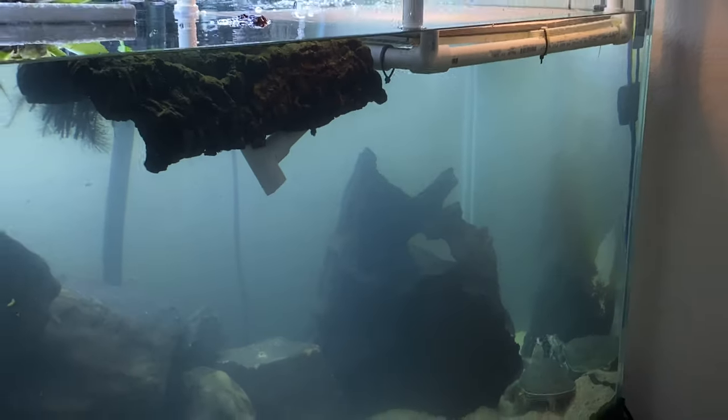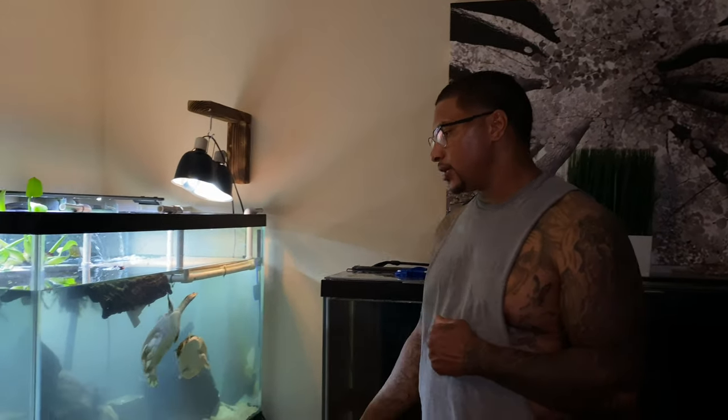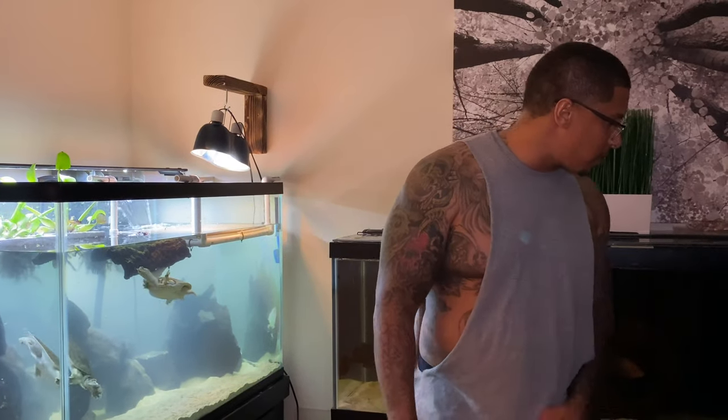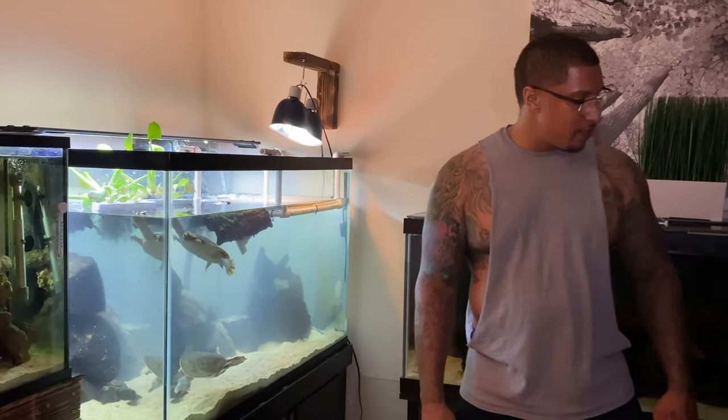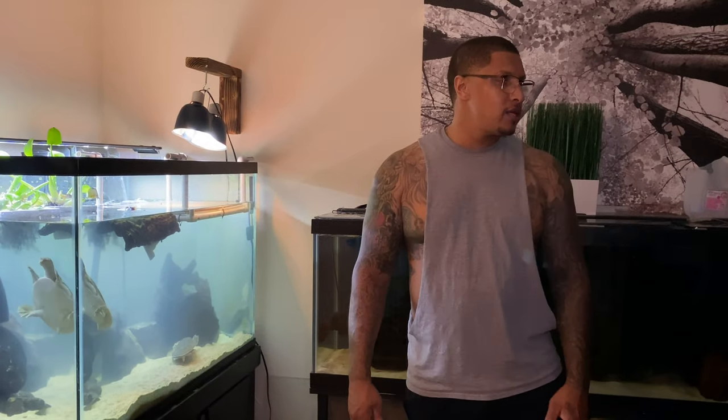So once it clears up tomorrow, we'll go ahead and do a little montage on this tank. We'll also do a little montage on this guy so you can take a look at our little Cynodontis. I have the driftwood right here, basically waterlogging in this garbage can.